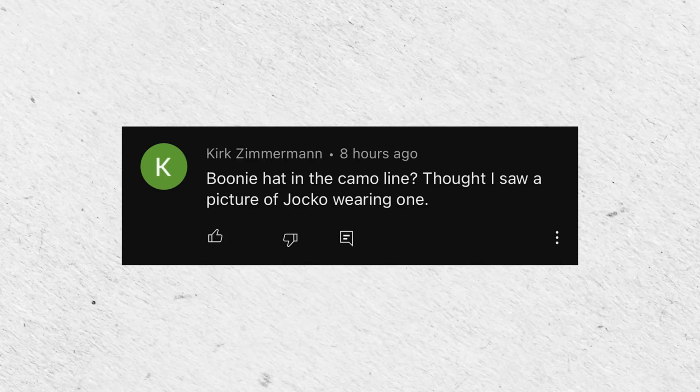Boonie hat with the camo line? Thought I saw a picture of Jocko wearing one. Jocko loves his. Yes, those are coming this fall.